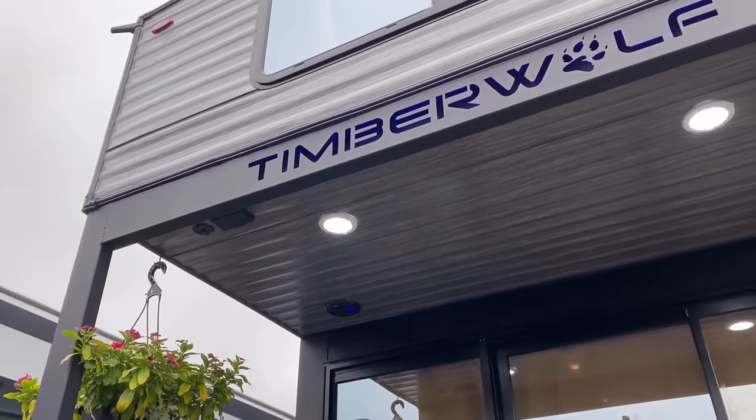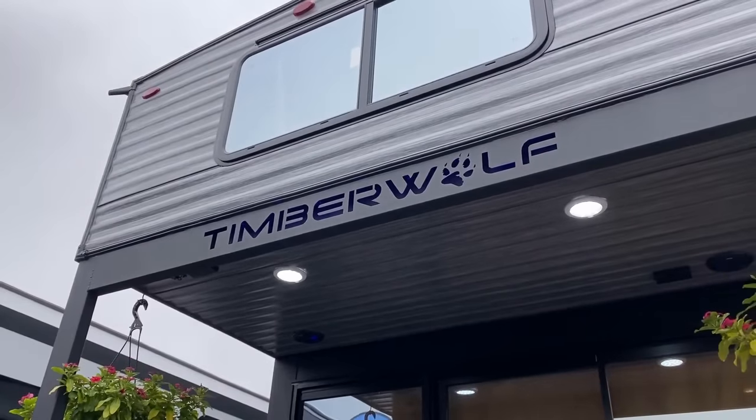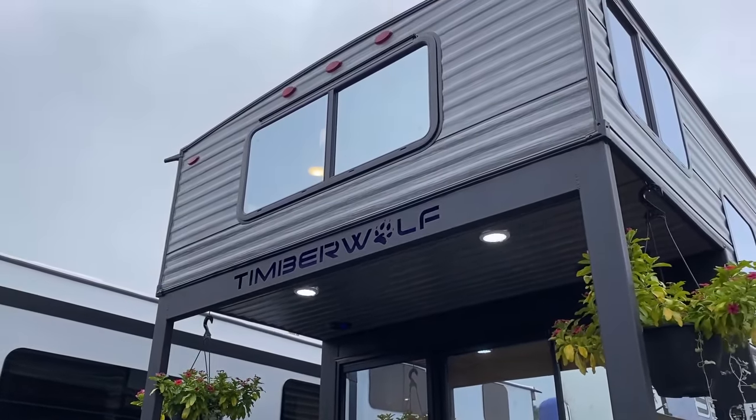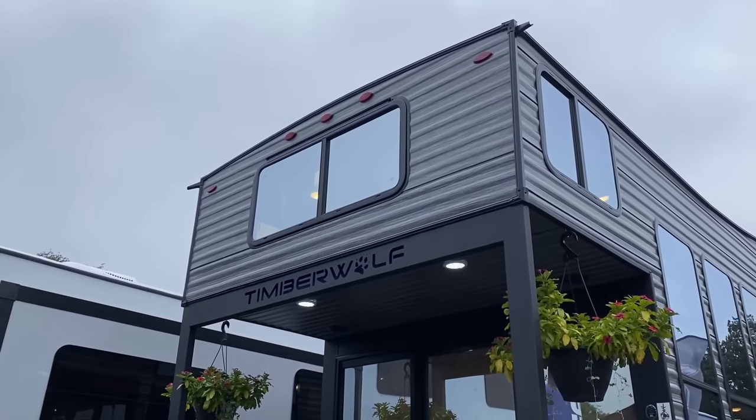And I love all the laser cut, whatever the etching is. There's even a little indirect blue LED light inside that Timberwolf thing right there just to give it a cool look.